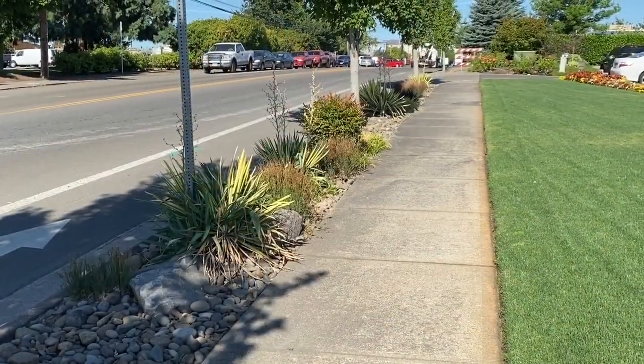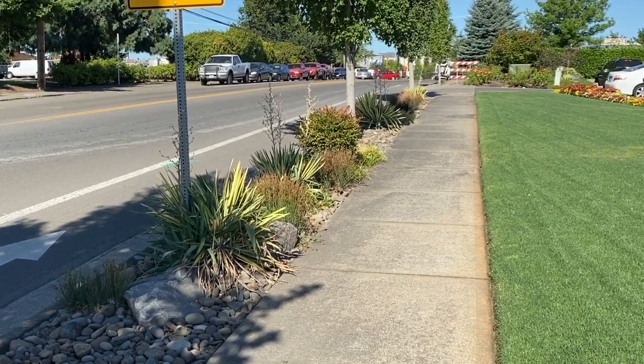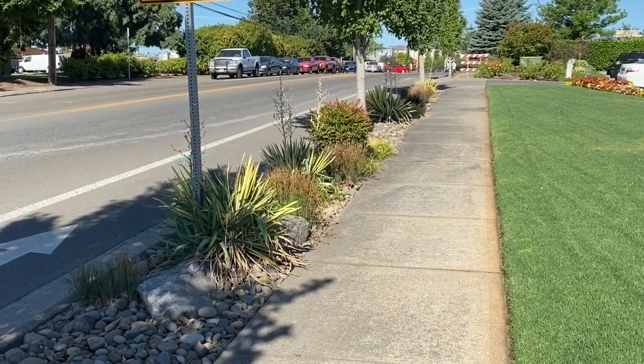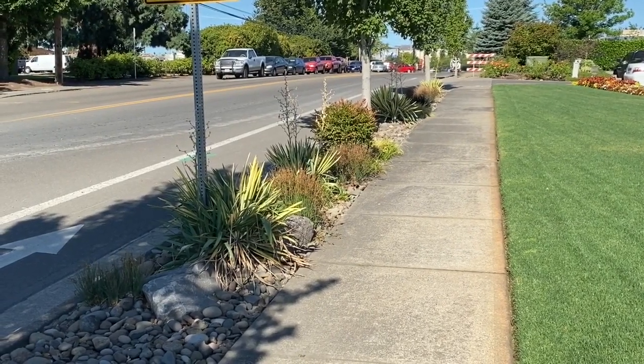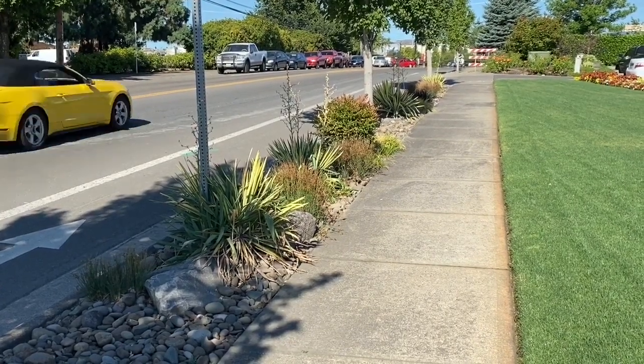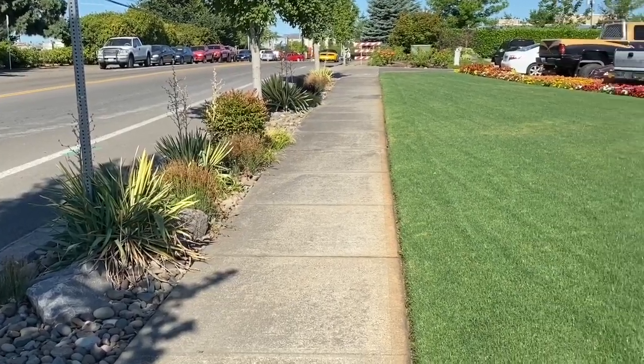This parking strip at our office in Hillsboro was once lawn. We were very much struggling to keep it alive and looking green, as the tree roots were out competing the grass. We removed the grass and planted shrubs, boulders, and rocks in this area, and we've reduced the water usage by 90%, and it's way more attractive than it was before.